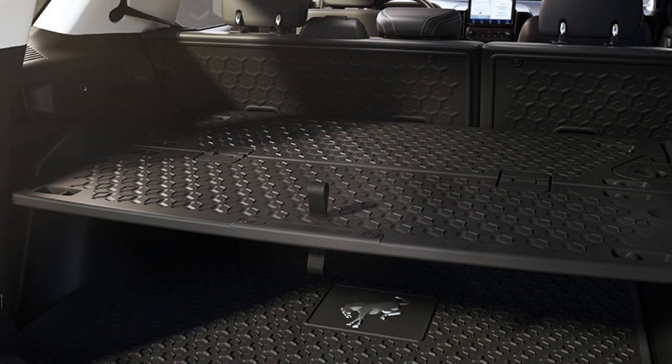Now let's talk about a couple standalone options that you can get from the factory. And the cargo management system is one of them. For $110, you can get a cargo management system. So if we scroll back up here to exterior, you can see what that looks like. That is a shelf. So it is a similar material as the bottom, as well as the seat backs there. And you can move that shelf up and down.